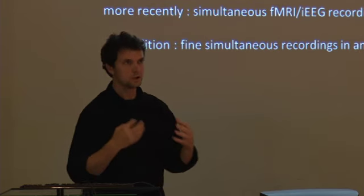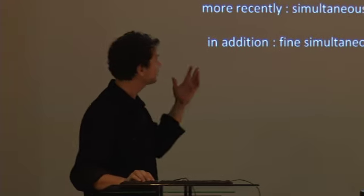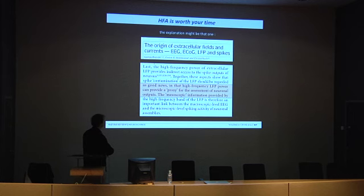That's during movement execution. So if you want to think simple, you can think of high frequency activity as the best electrophysiological correlate of the BOLD signal, which means that you can think of high frequency activity and the sort of maps that we provide as fMRI plus time resolved fMRI, in a way. And actually there might be a more general explanation and reason for that good correspondence.